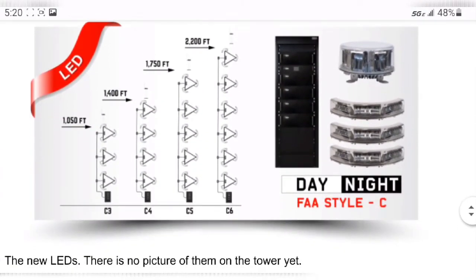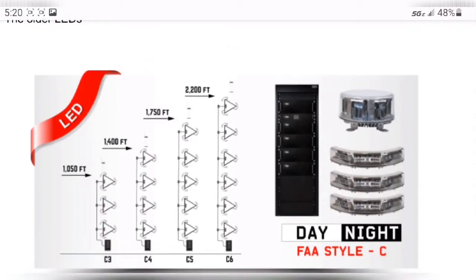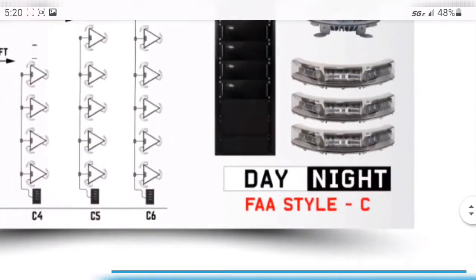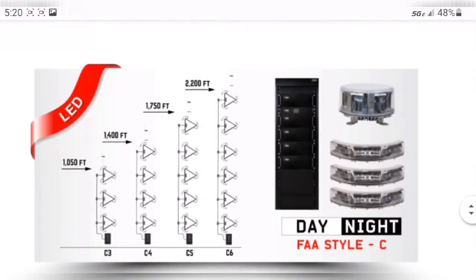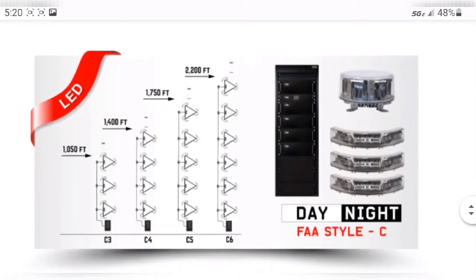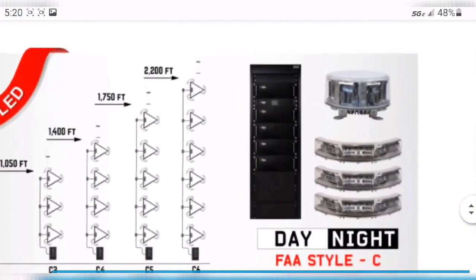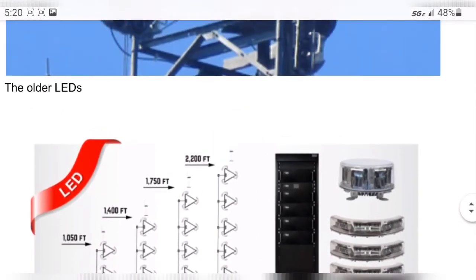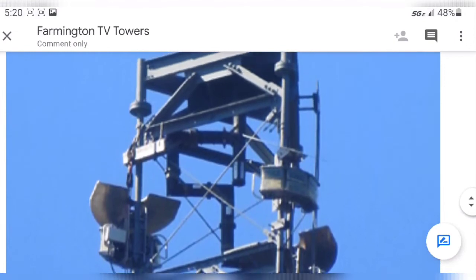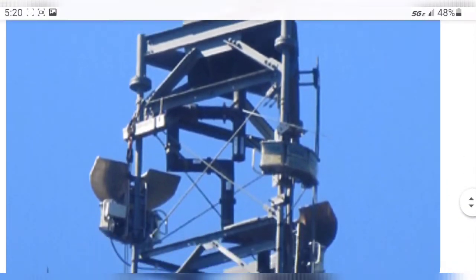So yeah, this setup here is enough to cover a TV tower. So there's that. The new LEDs. There's no picture of them on the tower yet. So yeah, as you can see, there's the old ones, and here's the new ones. I just realized that these here and those are different. I don't know why I didn't realize that earlier, but I just realized that now.